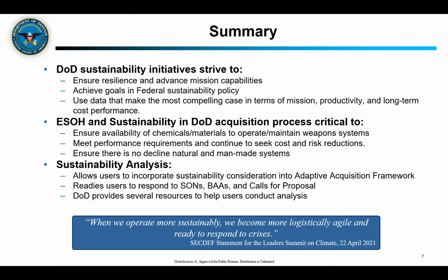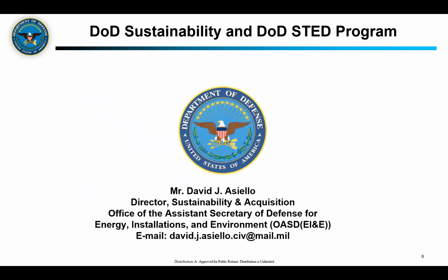This is from the SecDef, the bottom box here. Secretary of Defense Austin said this in his statement for the Leaders Summit on Climate about a year ago in April: "When we operate more sustainably, we become more logistically agile and ready to respond to crises." And so that's the takeaway for all of us here. It's not just to be altruistic, which is nice, but because it's a mission imperative to actually integrate this. And I encourage you to listen to the Sustainability Analysis Guide and the rest of the discussion. Thank you.